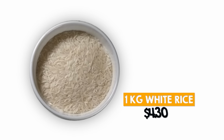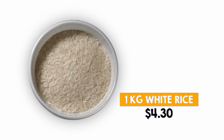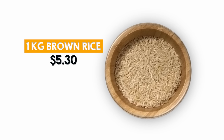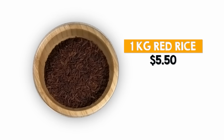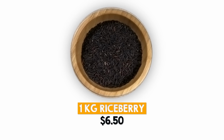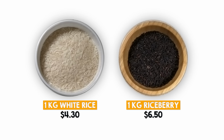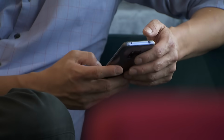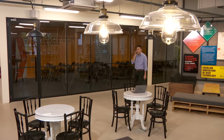For example, white rice costs up to $4.30 per kilo. Compare that to brown rice, which can go up to $5.30 per kilo. Red rice, it's $5.50. Black rice, $5.90. Then we have riceberry, a hefty $6.50 a kilo. That's 1.5 times the price of white rice. Price notwithstanding, which whole grain rice is winning the popularity contest? I'm calling supermarket chains and suppliers to find out what Singaporeans are eating more of.